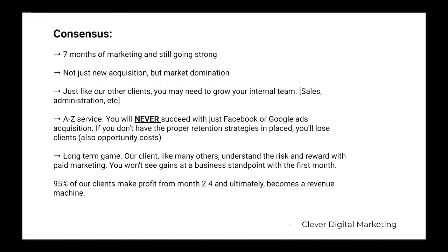Consensus. We did 7 months of marketing and we're still going strong. We don't focus on just new acquisition, but market domination. So this client actually came to us and said, listen, I personally do not need more business. All right. But I see that my competitors are running ads. I don't like that. I want to make sure that I'm getting all the clients possible. So what ended up happening is 400,000 plus in revenue, 386 new contacts in our client's phone. And I know he hired 1 sales guy, but I think he may have hired up to 2 sales guys.